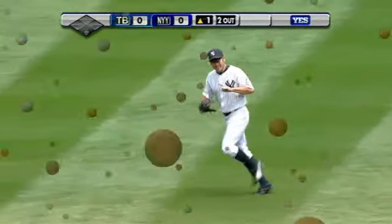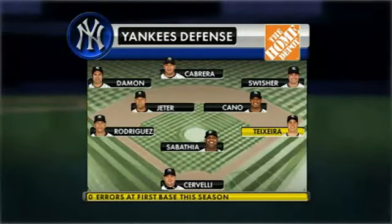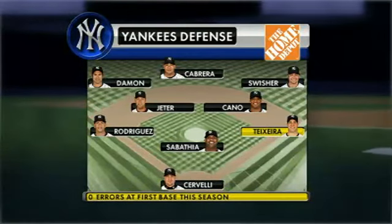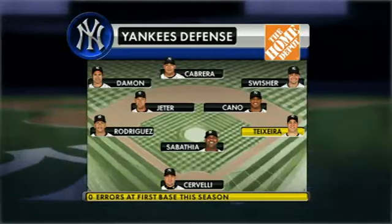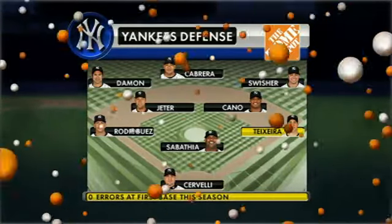Take a look at the entire Yankees defense, and it's brought to you by Home Depot. We've already met Damon. In left, we've got Cabrera in center and Swisher over right. In the infield, A-Rod, Jeter, Cano and Teixeira. That's third to first. Teixeira's yet to boot a ball in the infield this year. Cervelli behind the plate. Sabathia is on the mound.